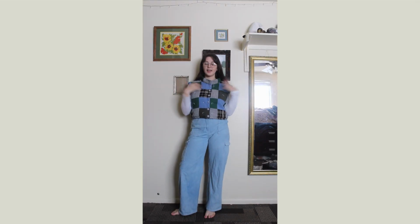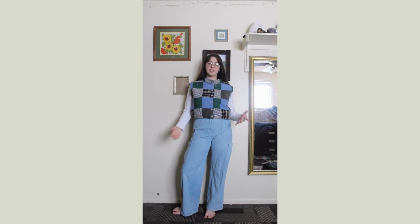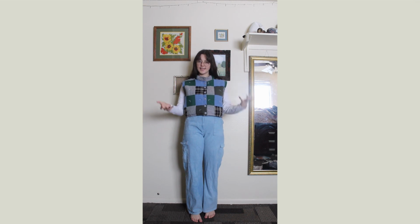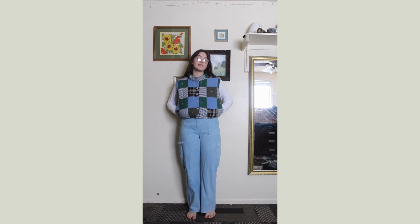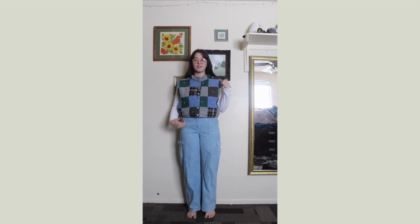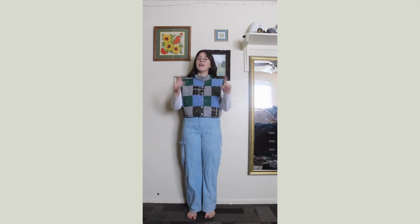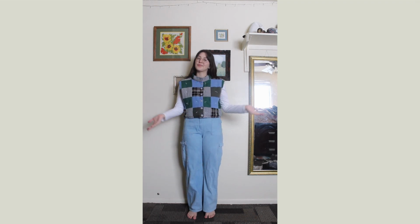This outfit, or both of these pieces, have always been a favorite of mine. I made this quilted vest probably exactly a year ago, and it's been a really big hit and I love to wear it too. I definitely want to make another one of these with more springy vibes. Maybe also more neutral too, but it's definitely a fan favorite. I have a free tutorial for this. I'll have it linked above, but also down below if you want to check it out. It also has a free pattern, so yeah.